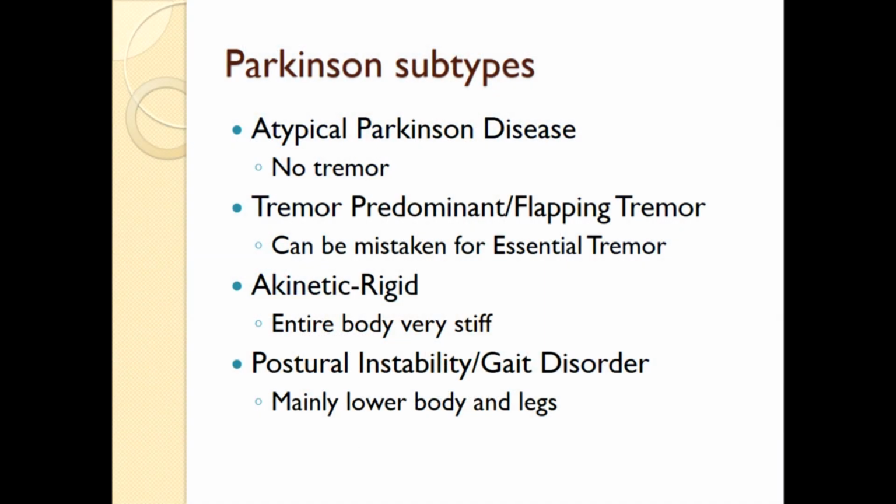Another thing we get asked about often is, what type of Parkinson's do I actually have? And there are different subtypes of Parkinson's that we know of. One of them is when people have no tremor at all. We call that atypical Parkinson's disease. About 5% of people, or maybe more, have no tremor at all when they first get Parkinson's. Another 5% or more have this flapping tremor variety where on both sides they have very vigorous tremors that really don't respond very well to medication, and so they often get misdiagnosed as having something called essential tremor, and vice versa.